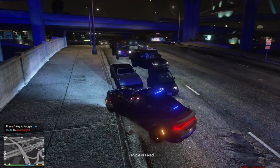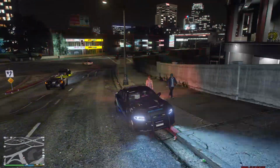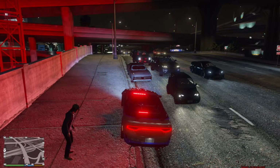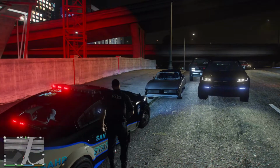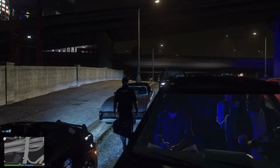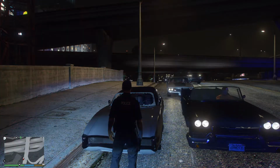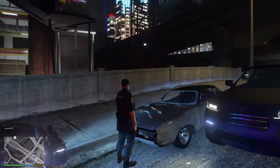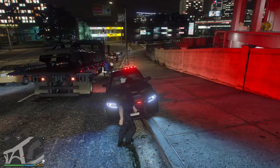You're telling me you can't drive through that, bro? And I just hit my car again. Oh my god, it's like today's not my day. Unbelievable. One Adam 10 requesting a tow truck. A few moments later. Alright, so tow truck just took the car.